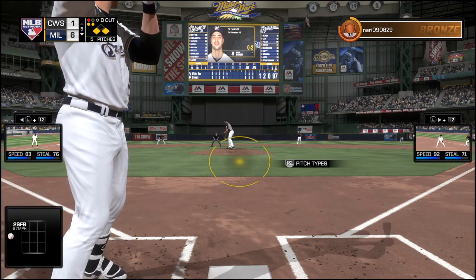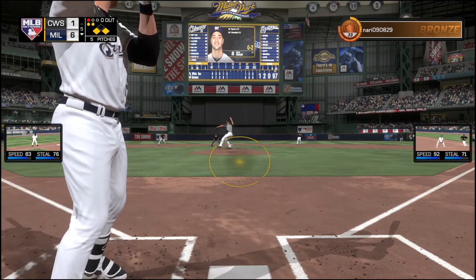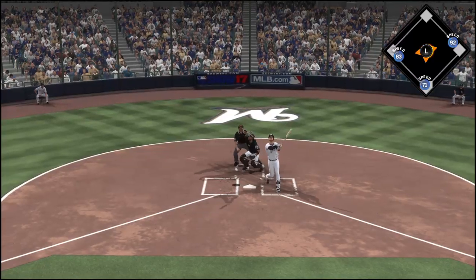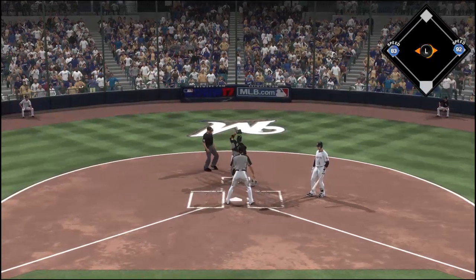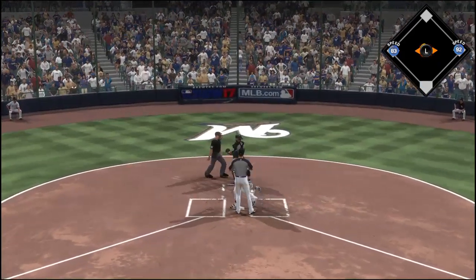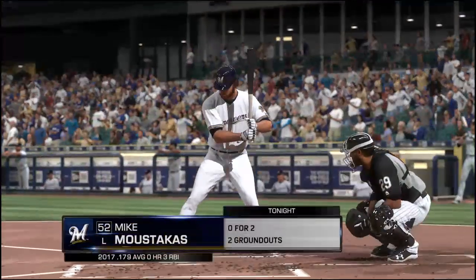When you've got a guy that throws a good two-seam fastball, you have to be ready for him to try to run it inside and jam you. Good job to lay off that one, but I wouldn't be surprised if we see it again. And he'll stay with it here as he puts the squeeze on it for out number 1.